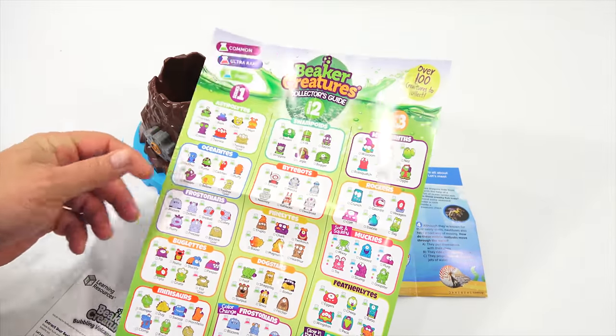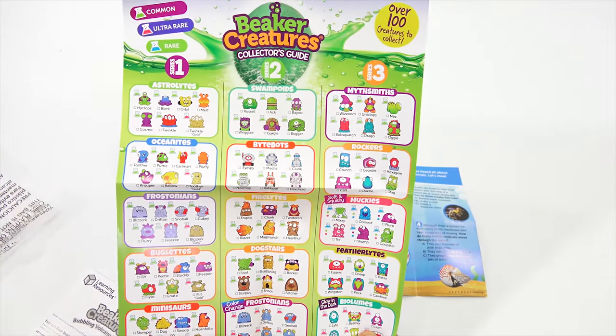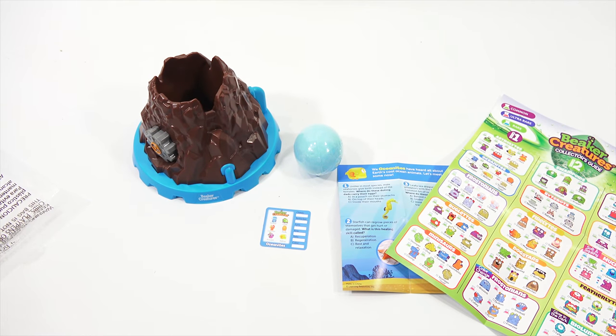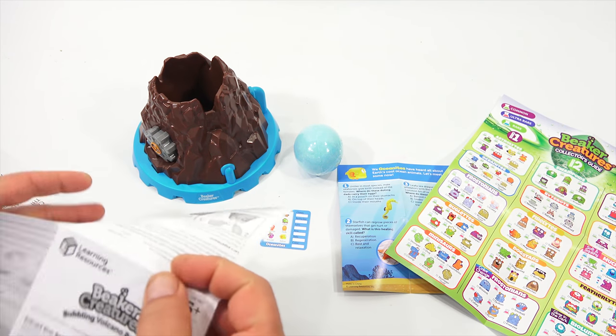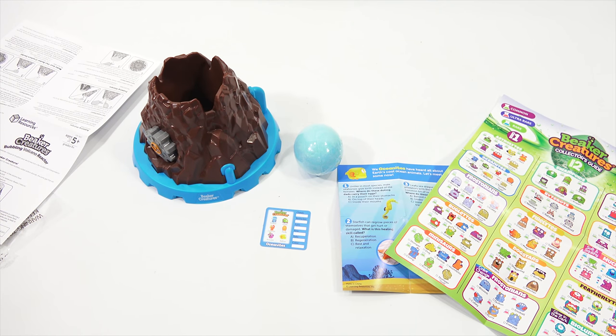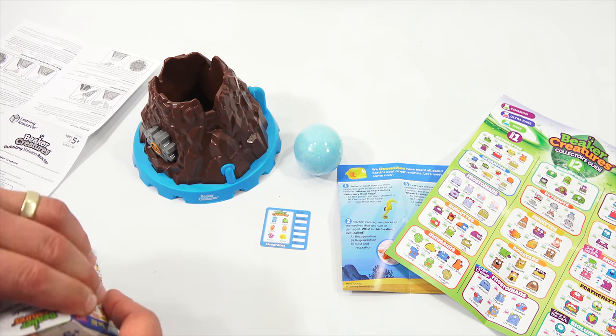And there's a nice big color brochure or flyer that shows you over 100 creatures. Look at all of those wonderful creatures to collect. Series 1, Series 2, and Series 3, and then the instructions. So that's what I need to do. Well, let's get one of these out of the box so you can see what's in these as well. Then I'll come back. I'll just have them all out for you.